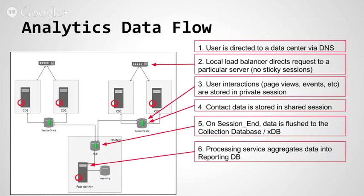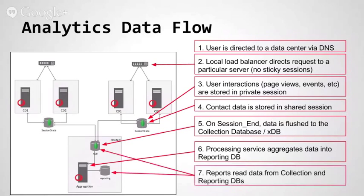And then the processing service is going to pick up that change and start to process that new data and aggregate it into the reporting database. And then our reports are going to read from the collection and reporting databases. So things are a lot more complicated now with analytics, obviously. You no longer have that single SQL server anymore.